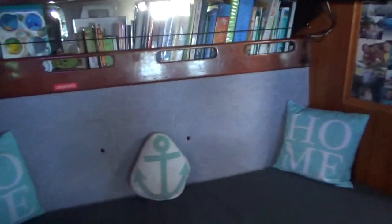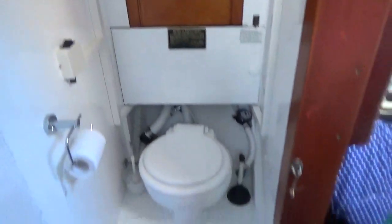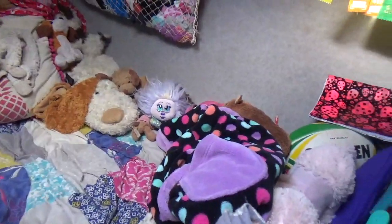Moving forward into the head. Over here we have the sink. Behind is the head. And forward is the kids' room. Bella's side with her fluffy little toys.